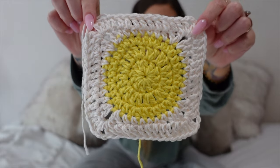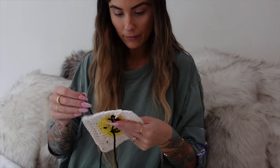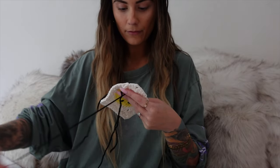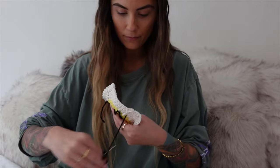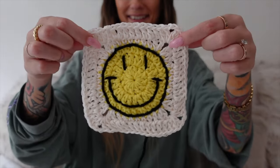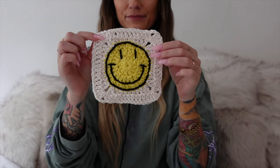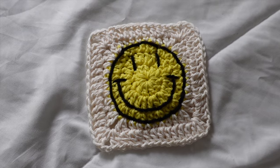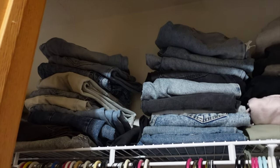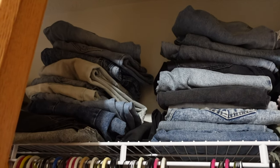All right, let's snip that off. So there's what it looks like. Current jeans situation. It's terrible. So yeah, we're gonna hang all of them up.